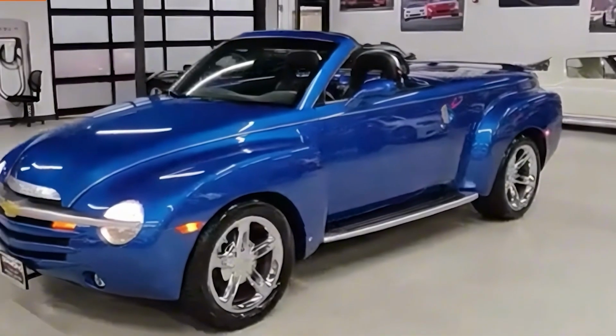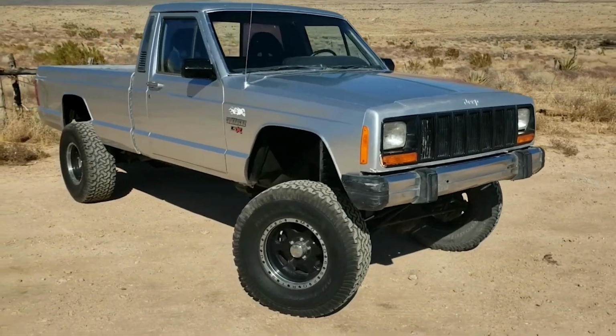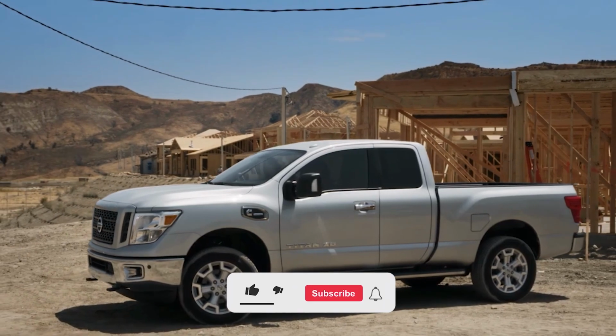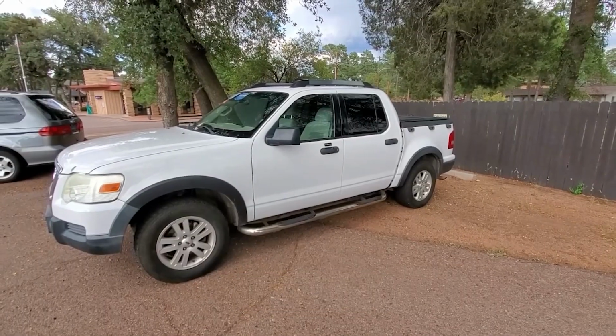A bold swing that missed every mark, the SSR is the ultimate symbol of automotive identity crisis and Detroit's strangest failure. These 12 failed and weird trucks represent some of the wildest missteps in automotive history. From over-engineered flops like the GMC Envoy XUV to lifestyle disasters like the Subaru Baja, they prove innovation doesn't always pay off.